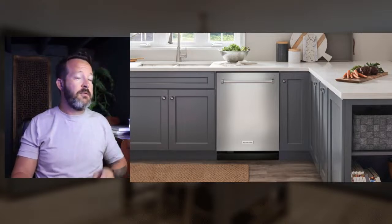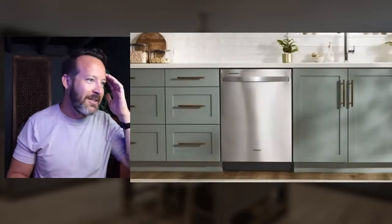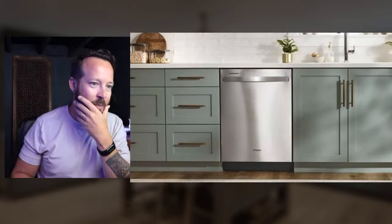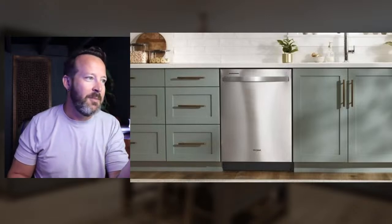All right, fix this. Anyway, here's one on the left-hand side. Oh my goodness, Whirlpool, what are you doing? Put it on the left-hand side, Whirlpool. You people are just beyond me. I just can't believe this. All the rules being broken. Okay, it doesn't matter. All right, just deal with it.